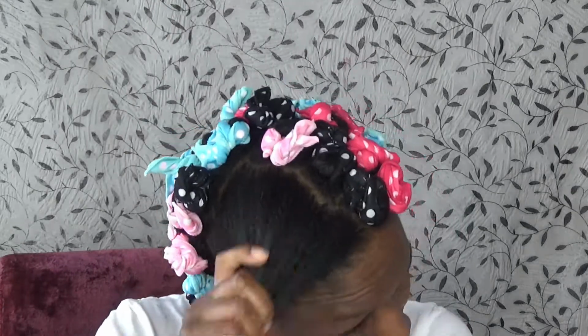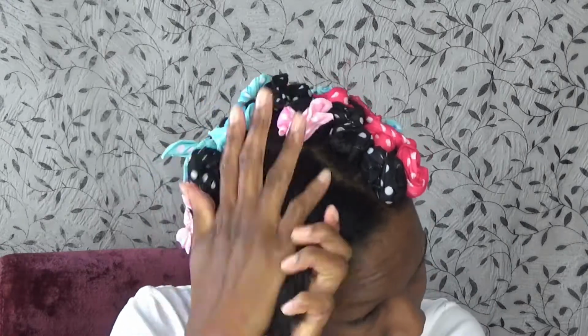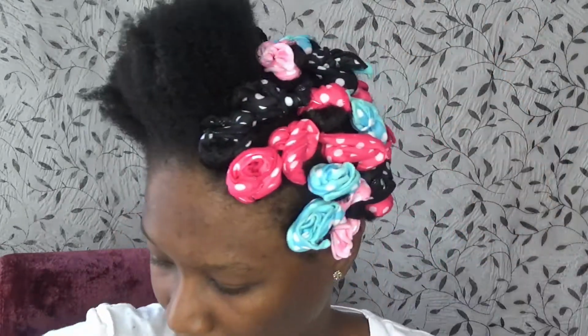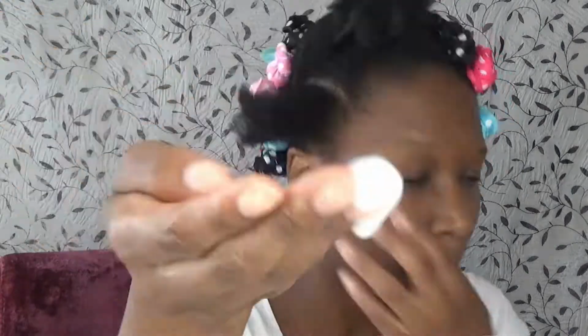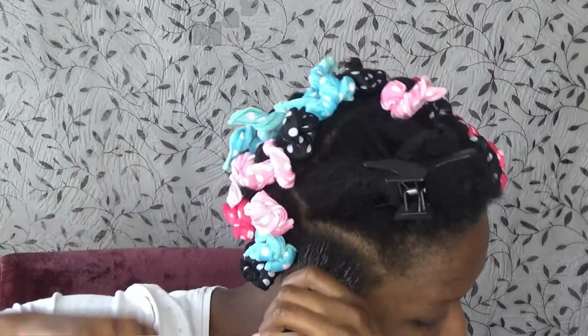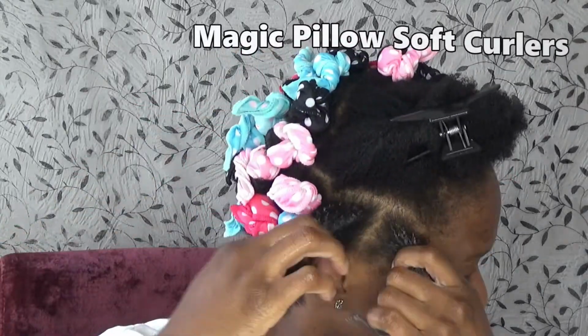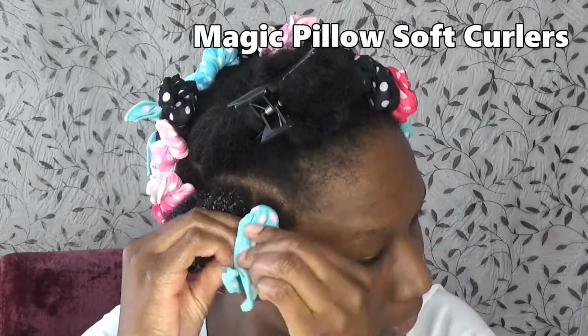The reason why I didn't seal it in with an oil is because I'm going to use the curl definer mousse to style my hair today using these curlers that I bought from Amazon. I got 40 in a pack. Everything came up to about £15.98, and that includes shipping. I wanted to see how these curlers would perform on short 4C hair. I also wanted a stretched look. That's why I stretched my hair with the plaits the day before.